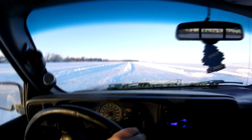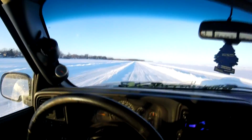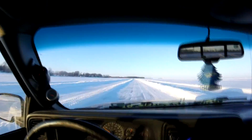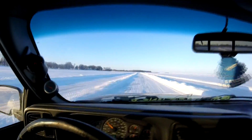Let's take a ride down the track. I think the right lane is okay. This one is decent. Still bumpy. Still bumpy.